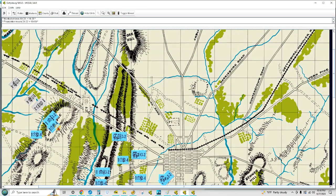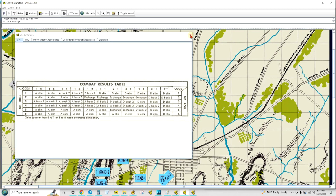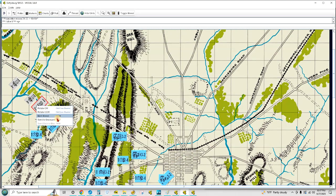Confederacy moves. Confederacy attacks, and we have a 6 to 10, 1 to 2. Roll a 6. 1 to 2 at 6. Attacker eliminated. And we can send him to the graveyard. Now this guy's still around.